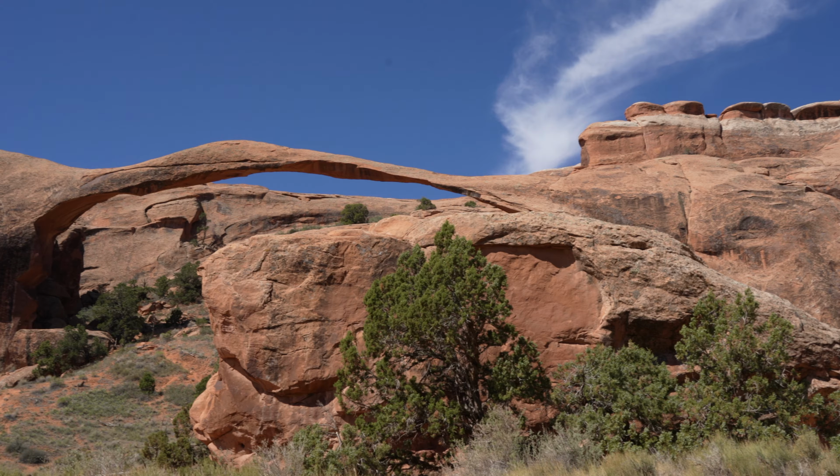We're at the Devil's Garden. We're gonna go see Landscape Arch and a couple of the others. I can't wait. I've actually been dying to see these ones since I saw pictures of them. So this is gonna be fun.